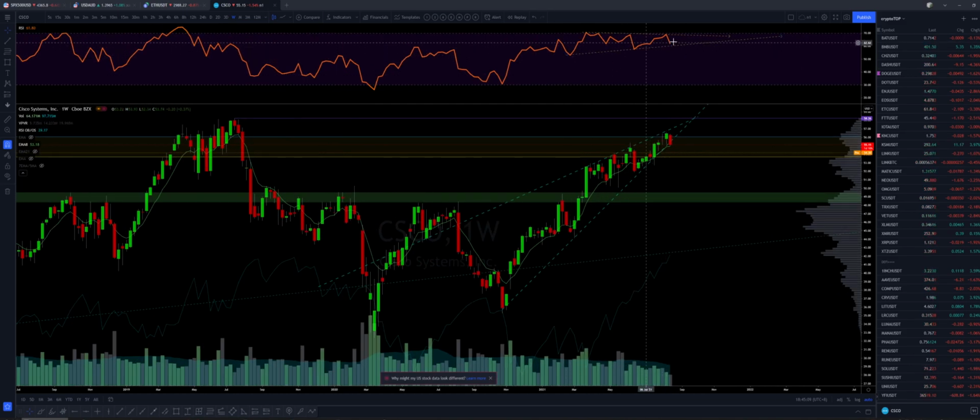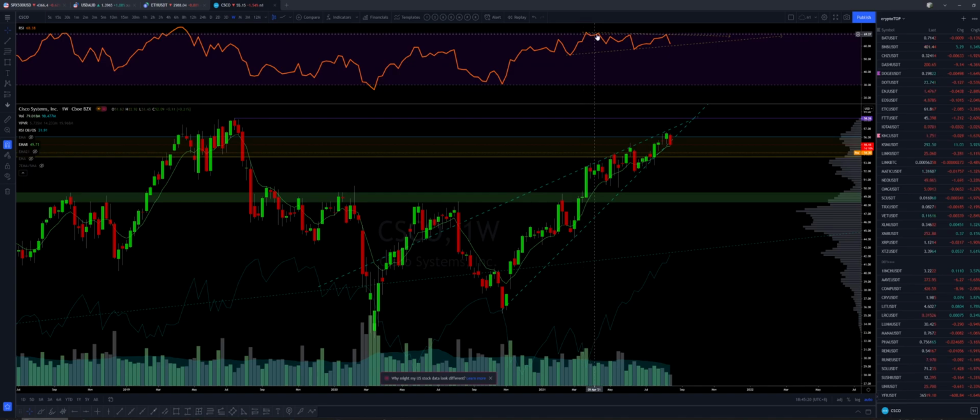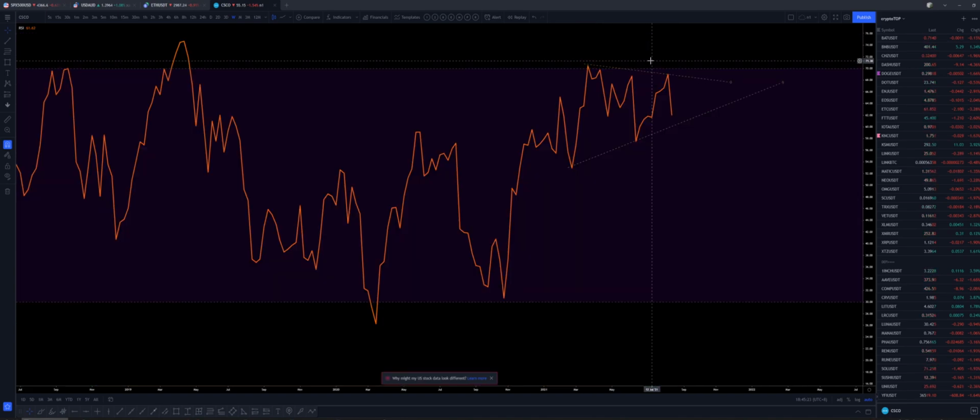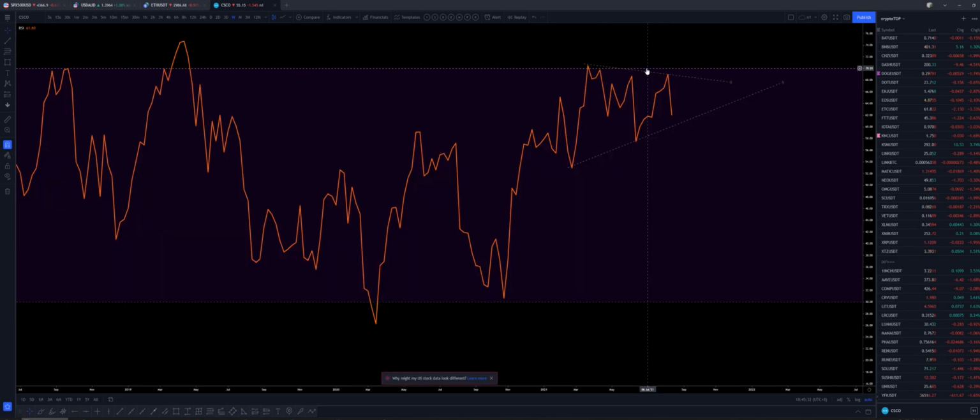And you can see over here on the weekly, we're in a tightening range on the RSI as well. You can see we're setting lower highs on the RSI, so we've got a bearish divergence on the RSI while we're setting higher highs on the price action. So you want to watch, and you don't want the RSI to break down and then also reject this uptrend line here. It's short, but still.